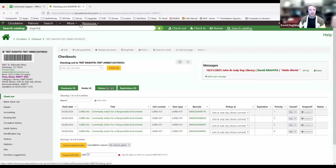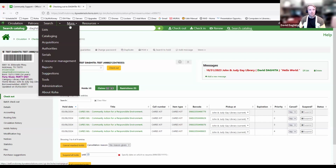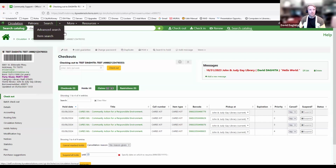Or I could switch to the catalog, it's still there, and then I could search and show that. And then here's some of our stuff that we have, so we can see our different catalogs, all that kind of stuff. More features, searching, all that kind of jazz. It's pretty nice. If you had more than one library, you could toggle between your different branches, which is cool, and a lot of permissions. So pretty nice.